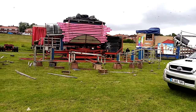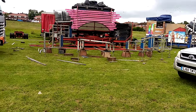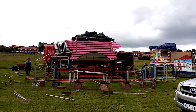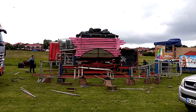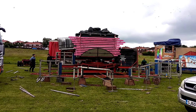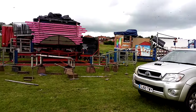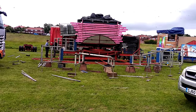And it's slowly coming on, the waltzer. Getting its sides done. Then they can start putting them pink posts up on the side, and then once they've got the turntables on, platforms on, they can start putting cars on.